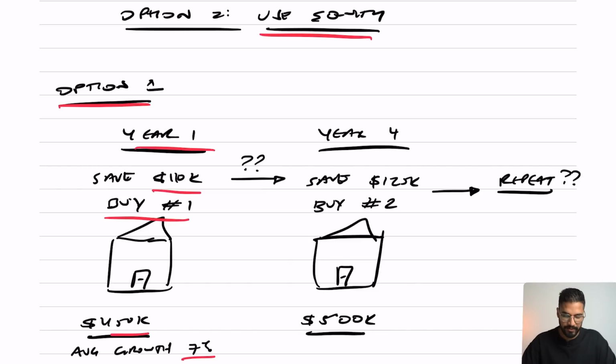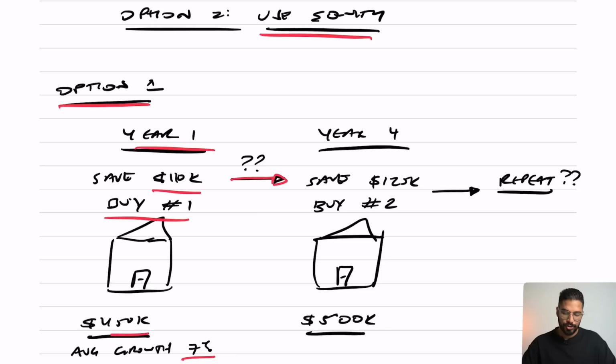So if we do that, how long would it be before we can buy again? Now, if we're purely using our cash, we're not sure how long this would take because obviously we've got life expenses, we've got life events that happen. Maybe you get married, maybe you have kids, whatever. So I'm going to assume that you're probably going to get it by year 4. So you go ahead and you save the amount that you need. Now in this case, it's $125,000, not $110,000.